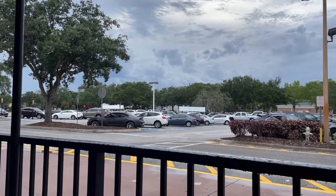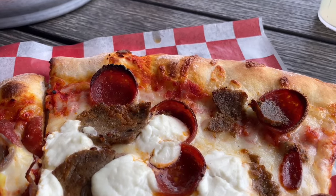So we're gonna try three different slices. I got the Big Al, the Beast of Burden, and the pizza called the Hot 97. This is the Big Al, right? The Big Al and the Beast of Burden.